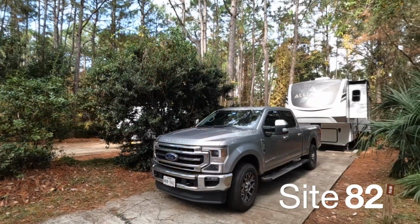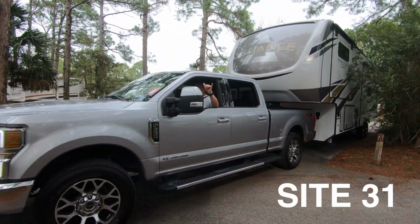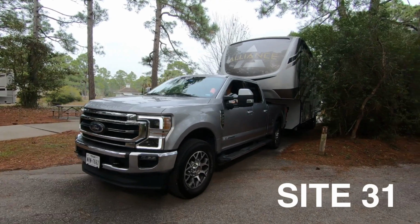We stayed in 2 different sites when we were there, and the sites that we were in were wonderful. They were very private, which we like. They're nicely spaced, so you're not on top of each other, and you have some back-in, you have some drive-through. Good mix.